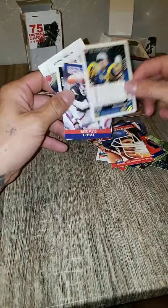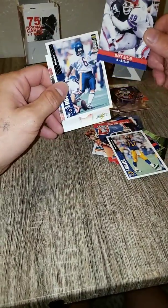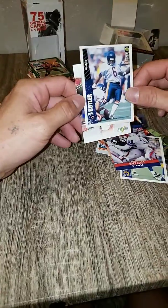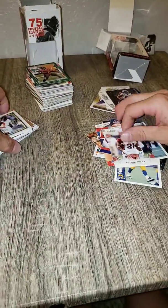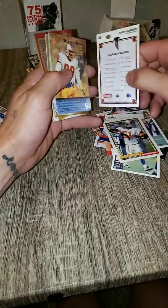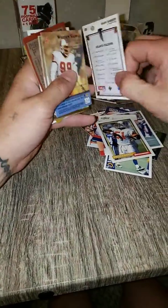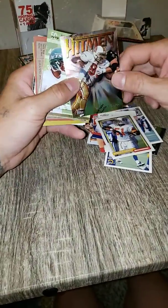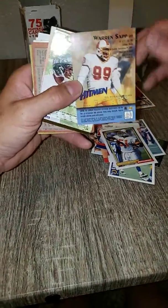Carl Mecklenburg. Another Rams player. Chris Miller again. The other card was damaged, so they figured I'll throw another one in there. It's not damaged. Mark Helso, Kevin Butler, and Trell Roal from the Vikings. Broderick Thomas, Atlanta Falcons, Deion Sanders, Primetime, Collector's Choice. He was a lot better with the Cowboys. What's this? Another one of the Topps Finest peel and remove. Chrome. A Warren Sapp Hitman. There you go. That's a beast card for you there, maybe.